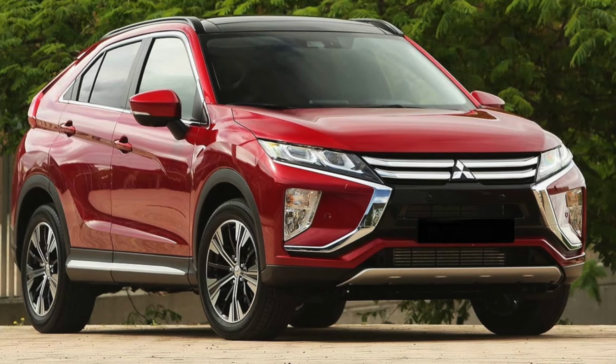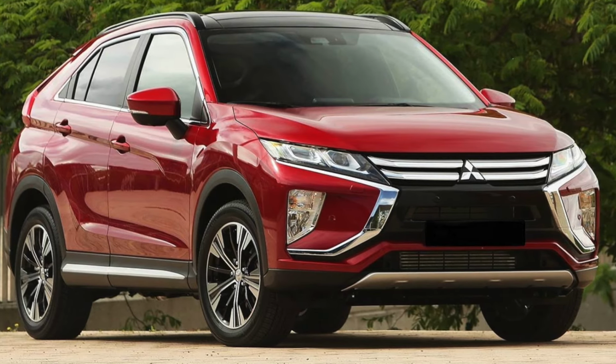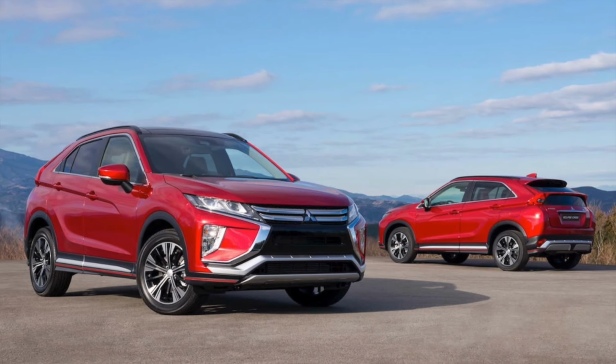Mitsubishi is just completely going down the tube. Just look at the cars they make. After the Evo died, what do they have? They have a little tiny Econobox. They have the Mirage. They have a crossover SUV, another crossover SUV, and another crossover SUV. And then the new crossover SUV. Which in a market where everyone is buying crossover SUVs, they are doing remarkably awful.